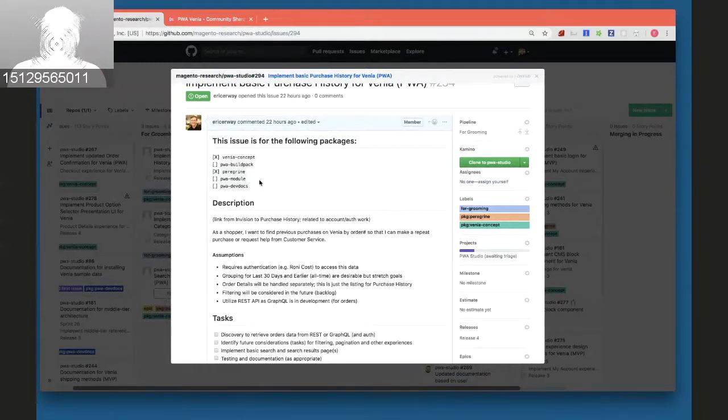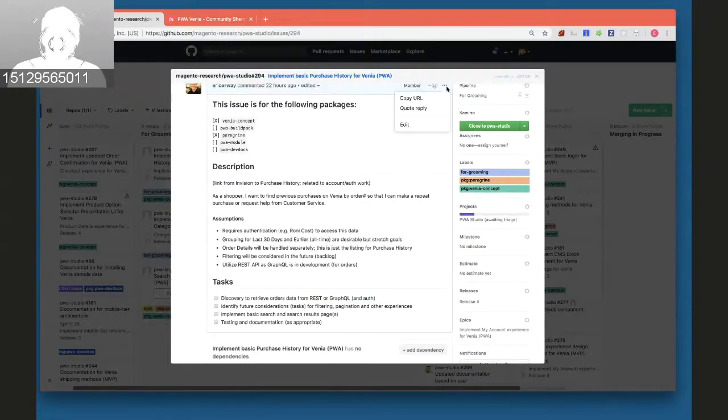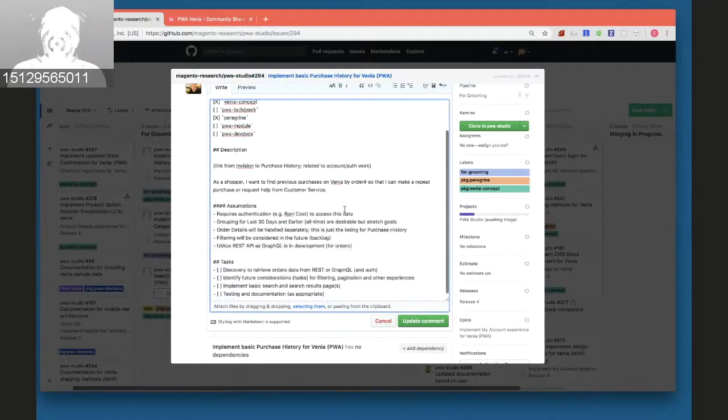And a bit of our boilerplate on the REST versus GraphQL. We'll use GraphQL as far as we can, look at some of the base cases, but fall back where we need. In terms of the tasks, fairly straightforward. Again, some discovery activities to start playing around with this, start thinking about some of the future considerations. Note that this might have been copied and need to make a change to the basic search piece to this, and then also the testing and documentation for this as well.